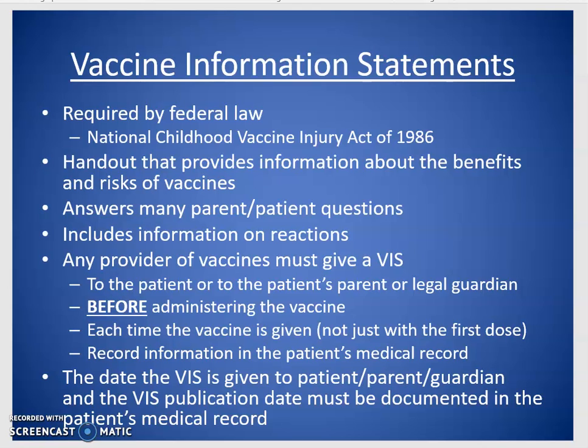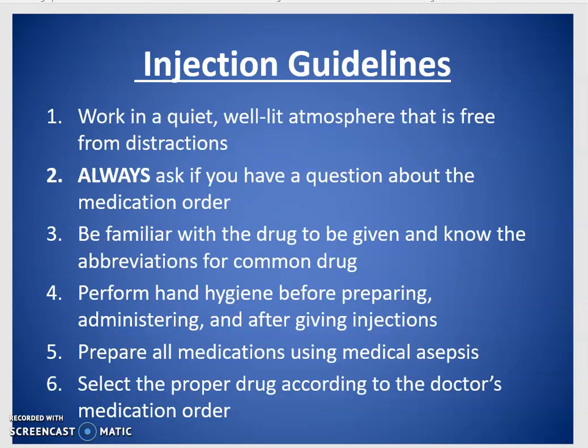And once again, if you're going to stay within the federal boundaries, it has to be done each time. So I mentioned earlier the Hep B vaccine. There's three shots in the series. I mentioned that usually they'll give it to you on the first one, and you won't get it on the subsequent ones. But if you want to stay within federal law, you must do that. So as externs, we're going to ask you to make sure that when you're working with patients, if you give that immunization, you give the VIS each time before you give the immunization.